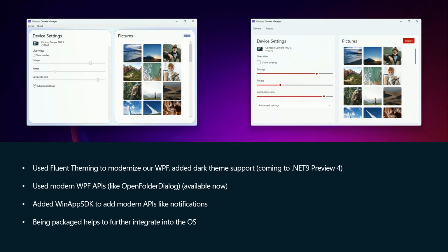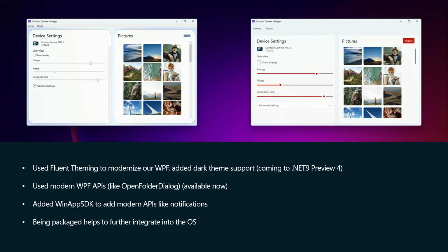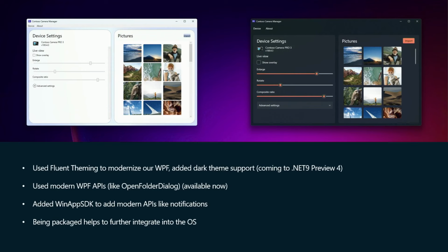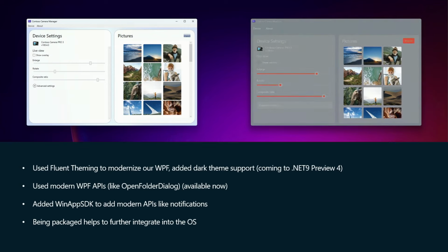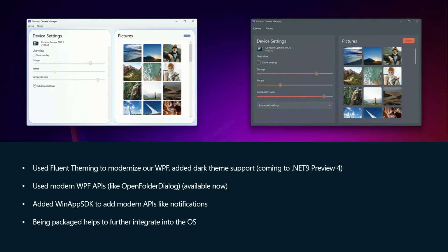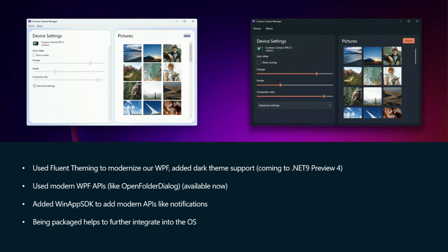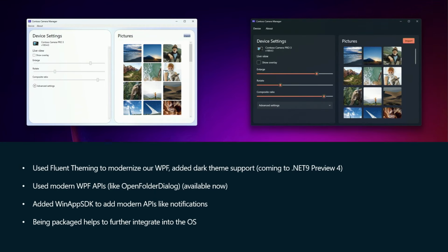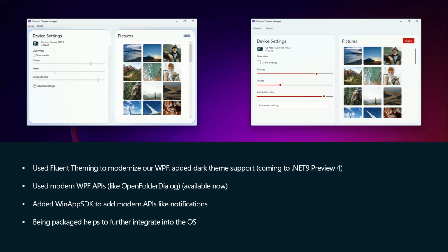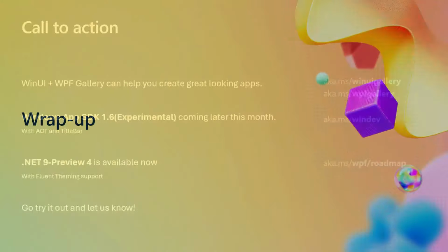So what we just saw is that with only that one line of XAML, we were able to add Fluent theming to our existing WPF app. It will automatically react to all of the accent color changes, dark and light theme changes, and high contrast changes. So it's a great way to upgrade your look and feel. .NET 9 Preview 4 is out this week, I believe, so you can try that out yourself as well. It also introduces some of the new APIs that we talked about. And please consider the Windows App SDK to see if you can add some of those modern APIs. More stuff to come there. It's a great way to have your WPF app modern as well.